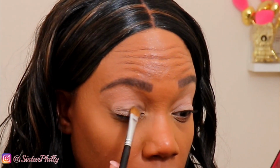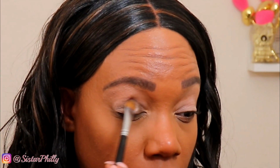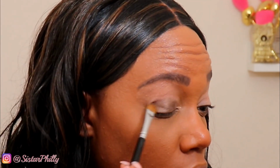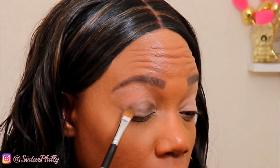And first impression on this particular color, I really like it. To me, it's really pigmented. And my brush is dry. I feel like that's pretty good for a dry brush. Yeah, I really like that color. I feel like this is a good everyday shimmery color for me. Yeah, I like that color.